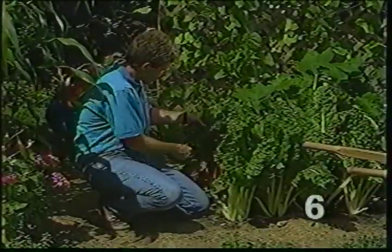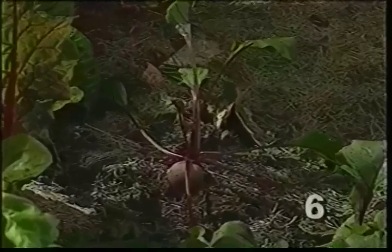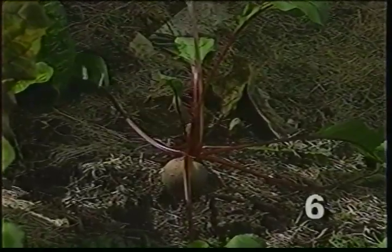The Swiss and rhubarb chard has continued to produce greens for our salads all summer. We've also been harvesting the beet greens from time to time. In fact, the beets themselves are ready. And one thing you want to remember about beets is you can over-ripen them. So you want to check these from time to time to make sure you're harvesting them at just the right time.